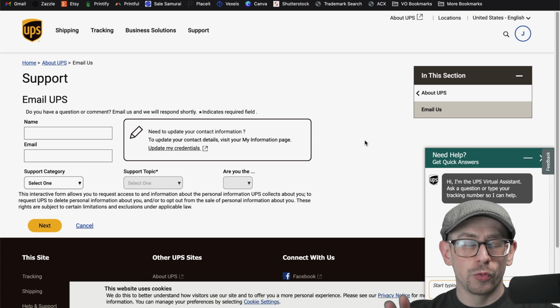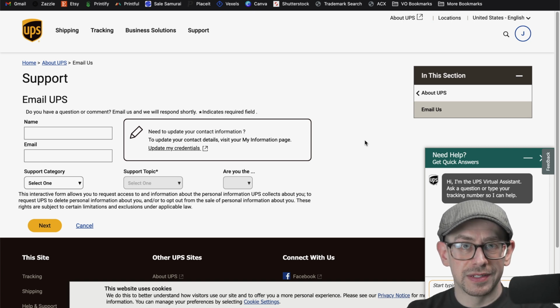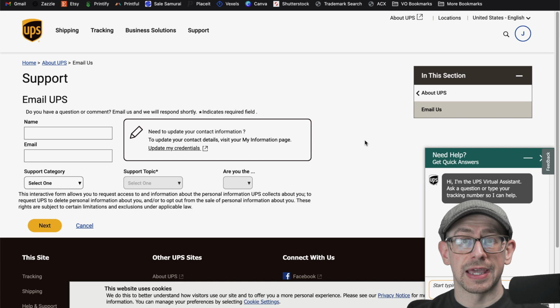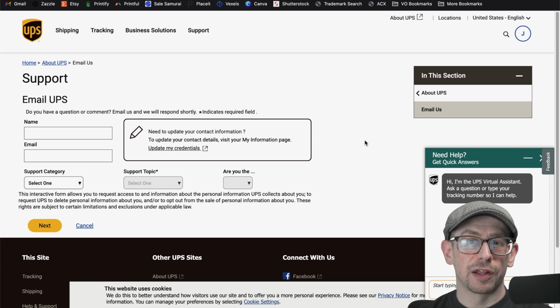Now, basically we are just doing this with the expectation that whoever this carrier is, they're going to respond and say, there's nothing we can do. And that's fine, because that's all you need to go back to your print-on-demand platform and say, the carrier verified they cannot locate the package, and now you'll get your refund or replacement. So does that seem like a lot of work? Well, it is a little bit of work. But like I said, for me, this doesn't happen super frequently to where it's an overwhelming amount of work.